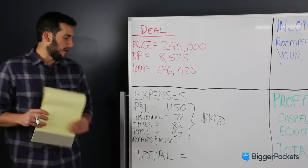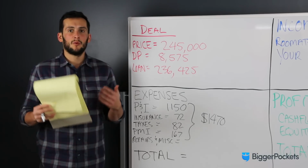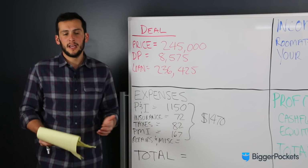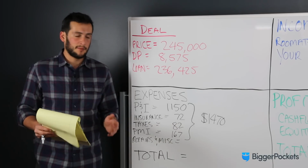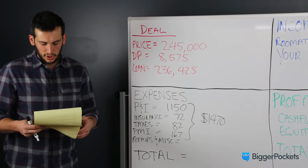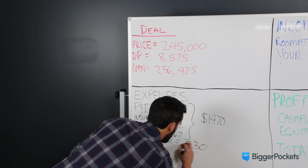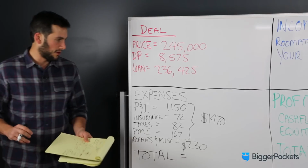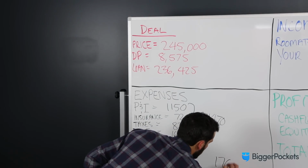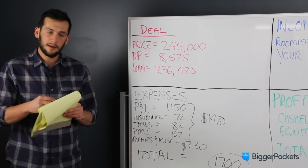Now, I'm going to lump together all the repairs and miscellaneous just for the ease of explanation here, but obviously when you're looking at an actual deal, you want to figure out the specifics of each expense. So whether that's repairs, capital expenditures, any of that, you want to know the precise amounts you're going to be paying for everything. I'm going to lump this all together at $250 a month, or I'm going to do $230 actually here, just so we have a nice round number to work with. So if you add the $230 to the $1,470, we're looking at $1,700 a month in expenses. So that sounds like a lot, but now we're going to get to the beauty of house hacking.